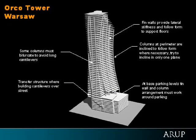This is a project that we're doing with Daniel in Warsaw. It's the Oracle project. And again, this is our structural model. And you can see the technique that we're using to actually create this very interesting form. I'm not sure if Daniel's going to explain why it's this shape, but I think that he probably will. There are several components to it structurally.